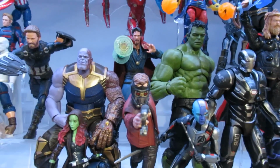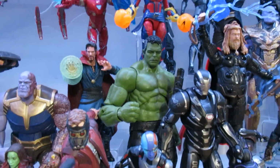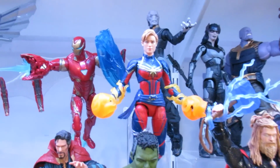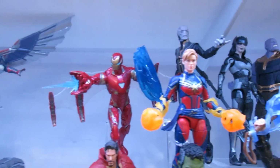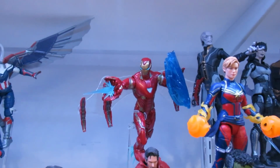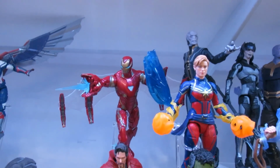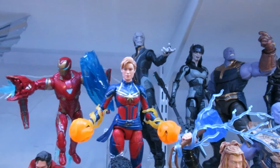Continuing, here we have some of my Guardians right here. Nebula, Professor Hulk, Build-A-Figure. A figure that pleasantly surprised me this year, the Captain Marvel from the Infinity Saga line. Iron Man Mark 50 back there. The shield that I had him with, the red one, was broken, so I put the Mark 85 shield on him.